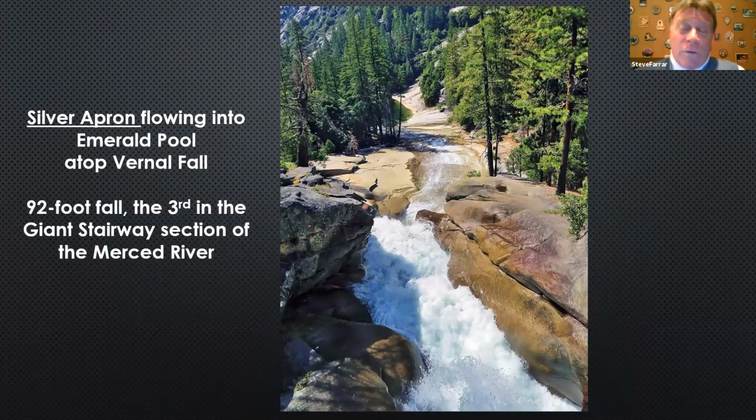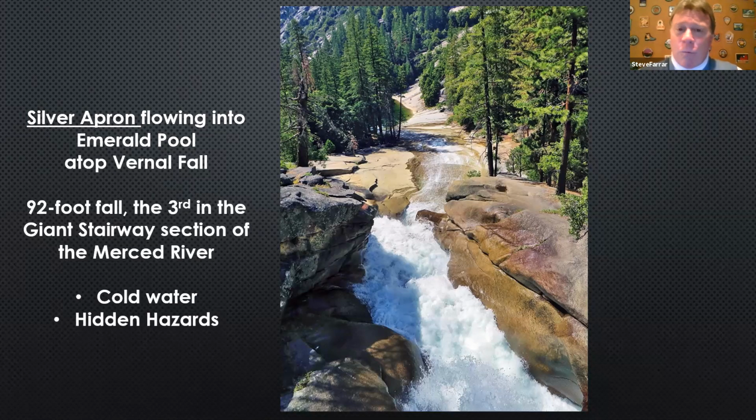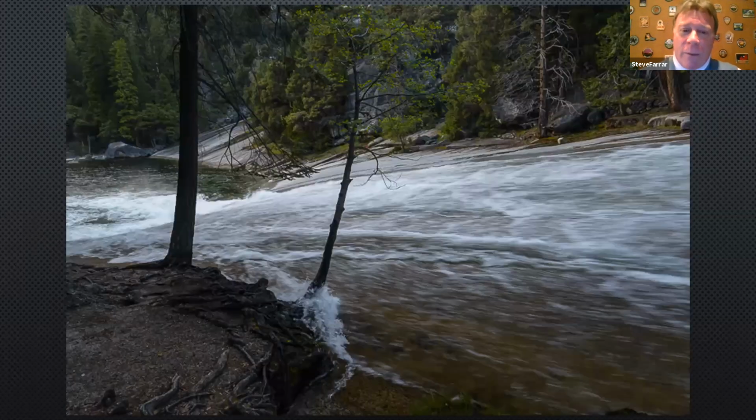There's a series of three of them actually. Nevada's the top, Vernal's the bottom, and the waterfall in the middle is called the Silver Apron, where the water gushing down flows, as you can see, over a smooth section of granite where it gets to the top and drops over Vernal Falls. It's very, very cold. It's melting snow. It's not really smooth. You can catch a foot or an ankle in there, so you can get trapped. And the current is very, very strong. So owing to that, it's now off limits.